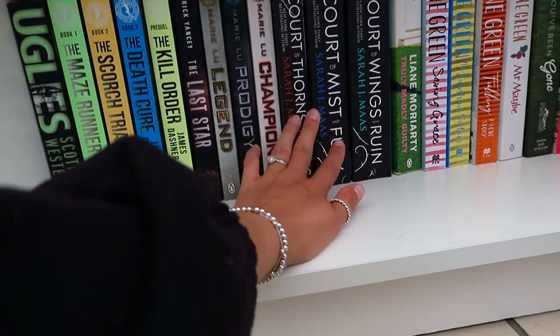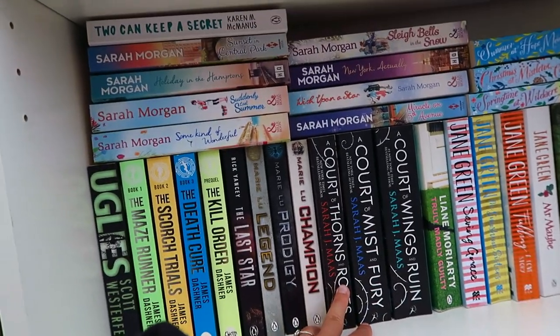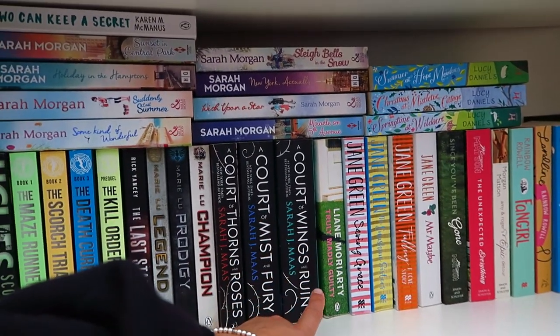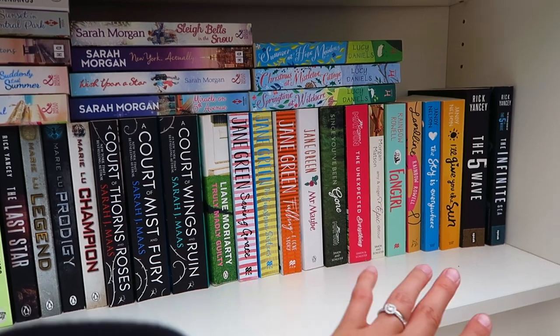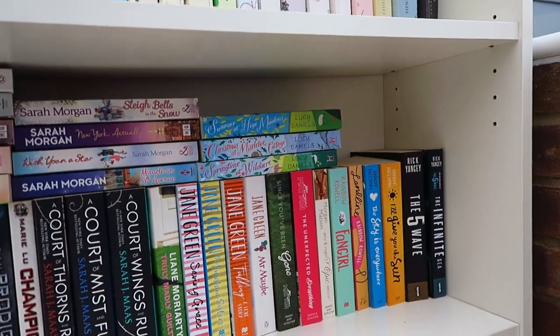This is a second copy of A Court of Thorns and Roses series. I know it's weird, but I've just got 2 copies. My one and only Liane Moriarty. A couple of Jane Greens. Morgan Matson. Sorry, I just realised I wasn't focused. Rainbow Rowell, Jandy Nelson, and then Rick Yancey.